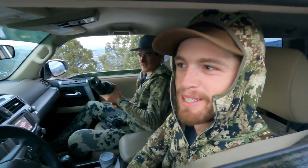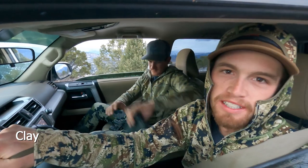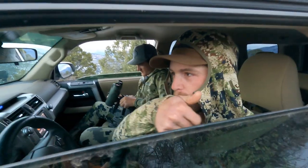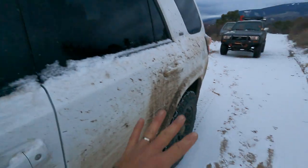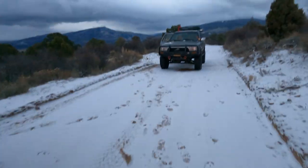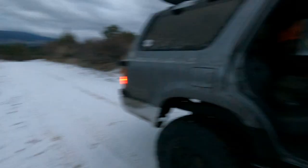What's our plan? Well, we're going to go up here and find one, I don't know if it'll be 200, 195 probably. We're the first ones in here. If you'll notice, this blanket of snow is unfettered. We are making tracks. Let's go make tracks. We're going to go find a 195, he said.